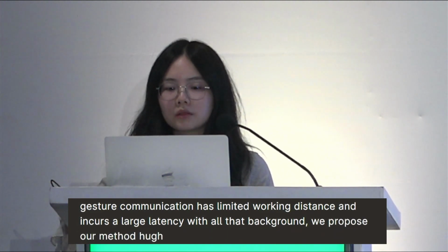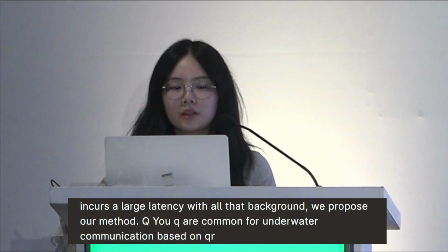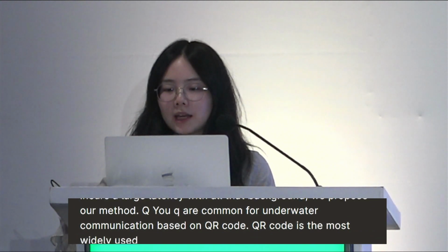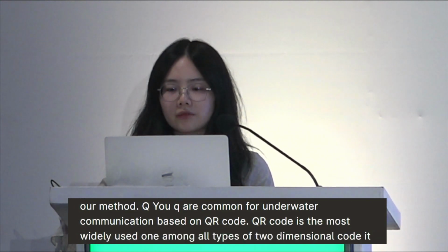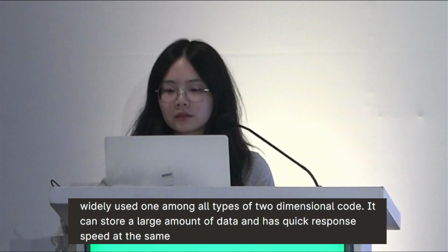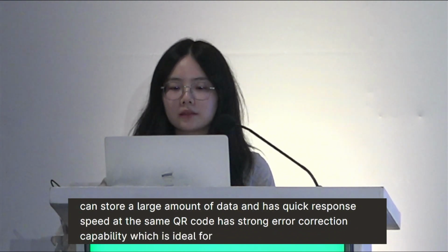UQRCom for underwater communication based on QR code. QR code is the most widely used one among all types of two-dimensional codes. It can store a large amount of data and has quick response speed. At the same time, QR code has strong error correction capability, which is ideal for harsh underwater environments.